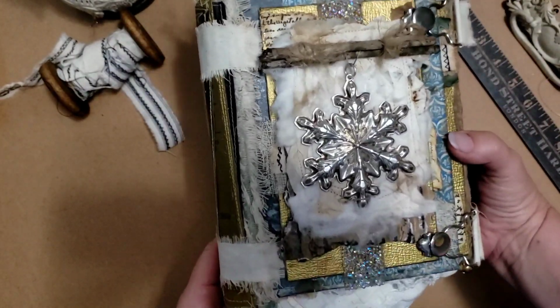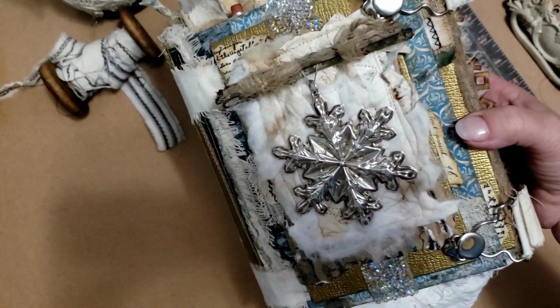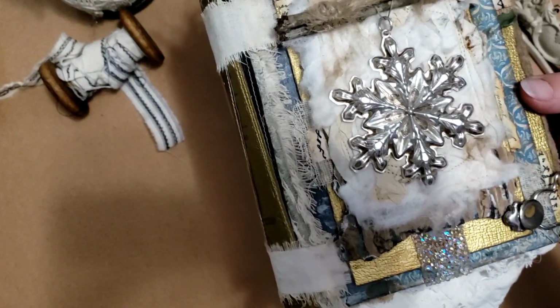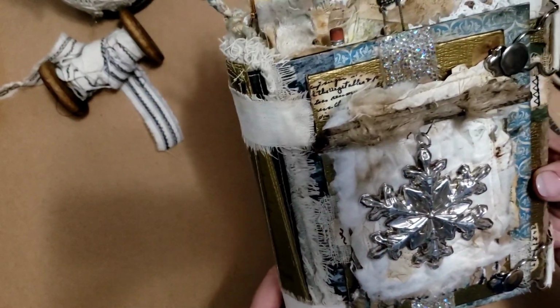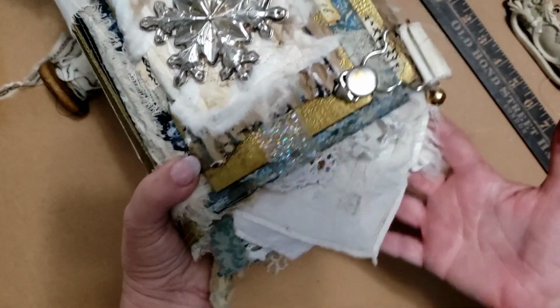And then, of course, different pieces of book spines. I love to do that. And then this is some of my stitching that Dee gave to me. My friend Dee did up some of her pretty little machine stitching on these pieces of fabric. And then just different layers sticking all out.